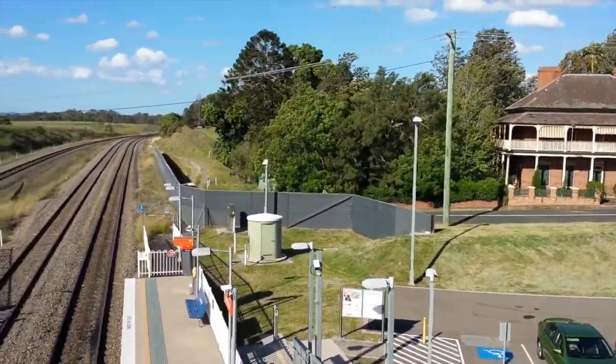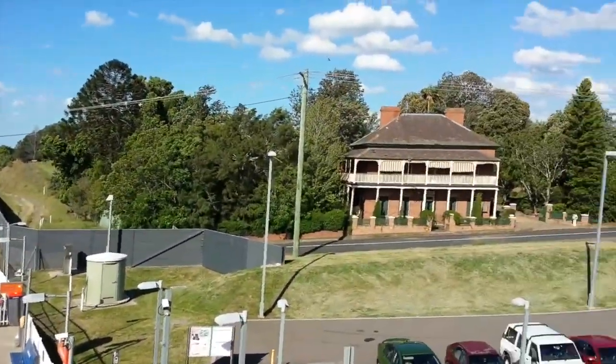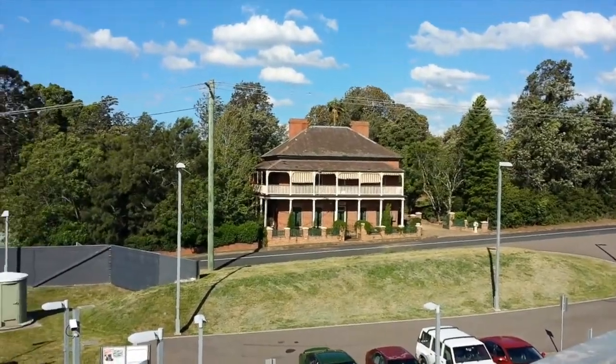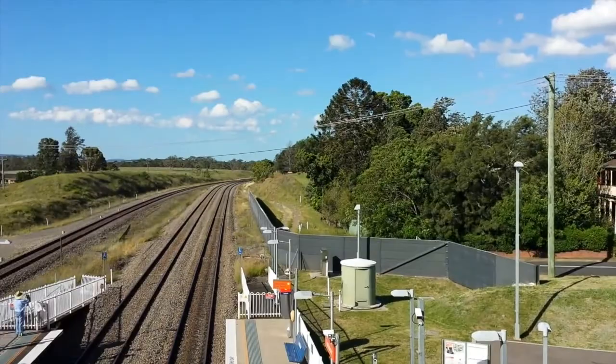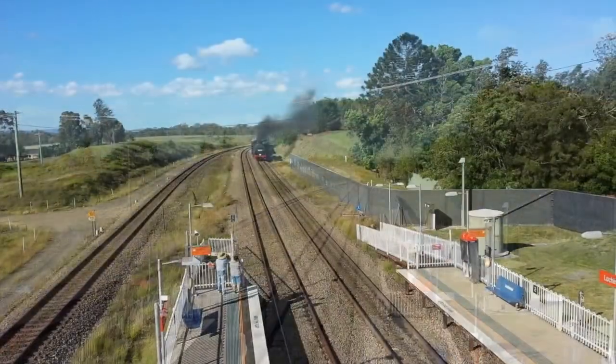Anyway, I will see you when we have 6029 with 4201 pass through, or if there is anything else.